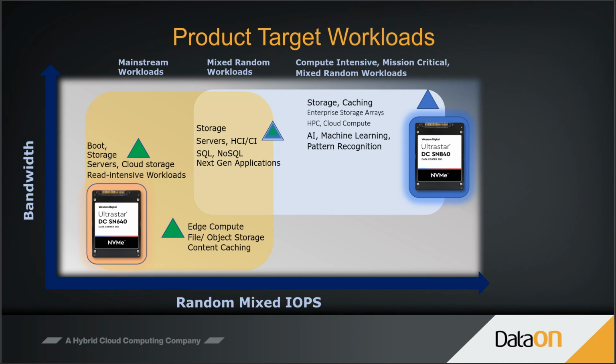So one way to identify which device is right is to look at what your needs are. If you have a high bandwidth and a high random IOPS, you want to look at the far right, which is our UltraStar DC7 SN840. This is really more of a storage caching, both in scale up and scale out workloads. Really for mission critical, tier 0 workloads, like I said, for databases, OLAP, OLTP, AI/ML kind of workloads.